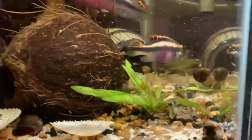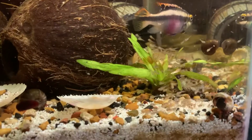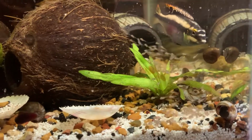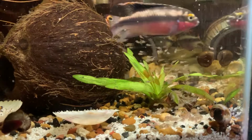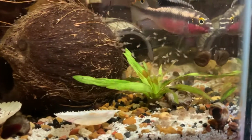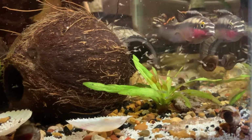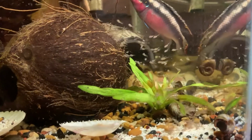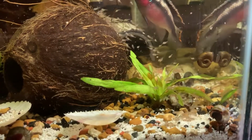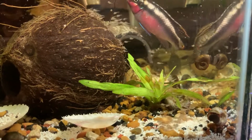My cribenzas have babies. Get that. I love my cribs. They are such good parents. Anybody comes nearby, they're like, nope, get away. I've got 10 gazillion this time. Holy cow.